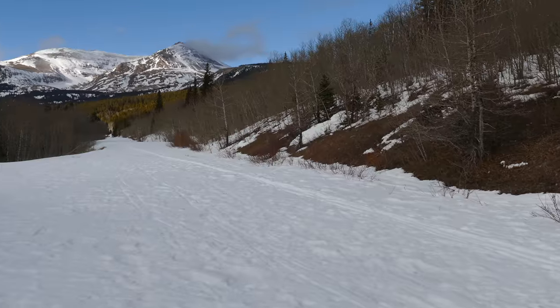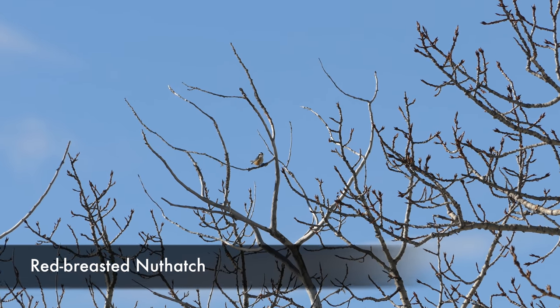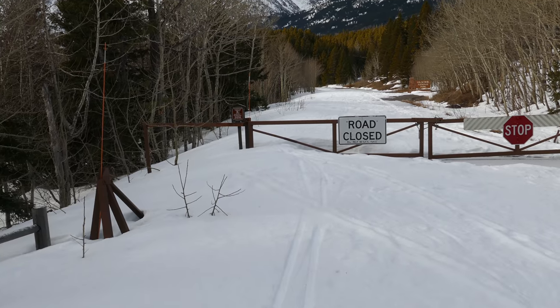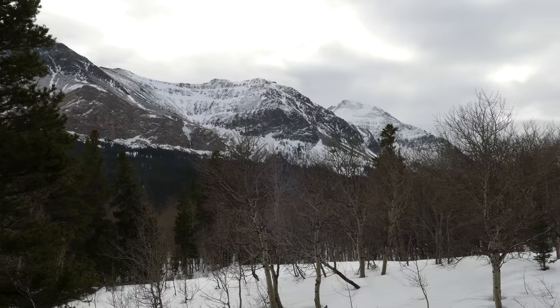And even if you're not a skier, it's definitely a great way to experience Glacier in the winter, to go either rent snowshoes or cross-country skis and head into the park. And so anyways, we got all the way to the park boundary and just continued on. Then went to the entrance station, and it was not staffed right now.